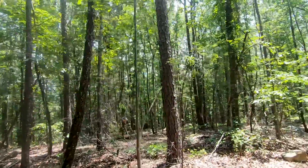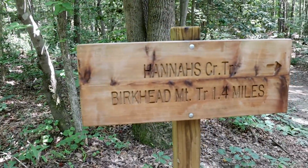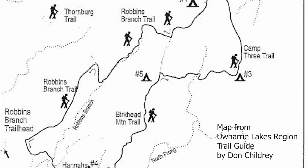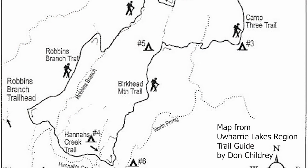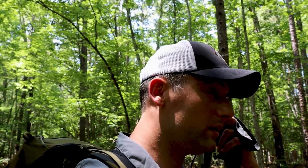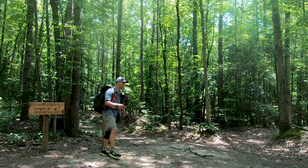Yet another landmark for the trip. So I'm at the next trail junction. So this is Hannah's Creek Trail. But if you look on a map, that's essentially the bottom portion, the southern portion of the loop. And then up there is the Hannah's Creek Trailhead. So chipping away at it. I feel a little better now that I kind of know where I am landmark-wise. I don't want to get into camp too late. I do want to sit down and enjoy the evening. So, good times.